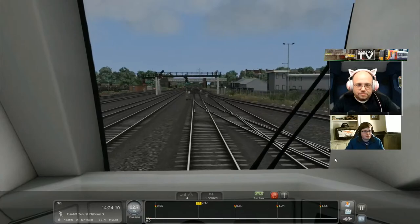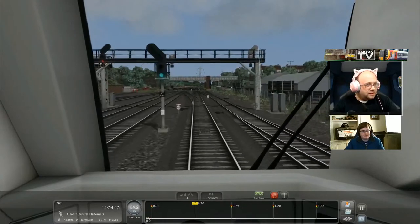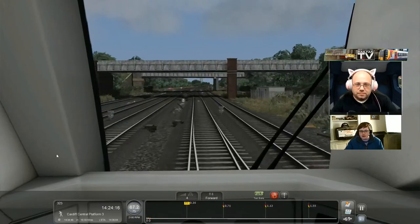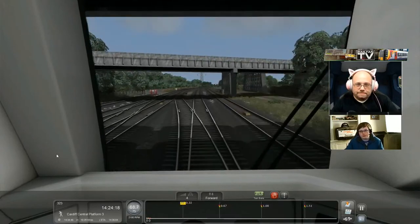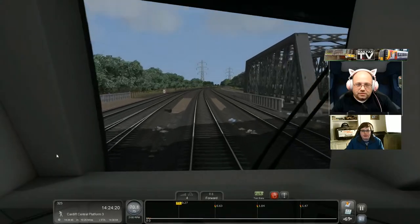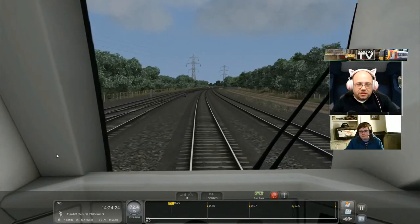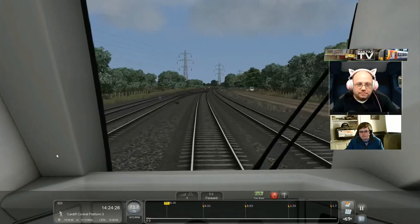Liam's asking, shouldn't the trains be red? Well, this is what would have been before. So this would probably be where the other company took over before Transport for Rails would have looked like, you know, where you would have been running around with unbranded. Yeah, indeed, this is not a new brand. This is the original route, unbranded.